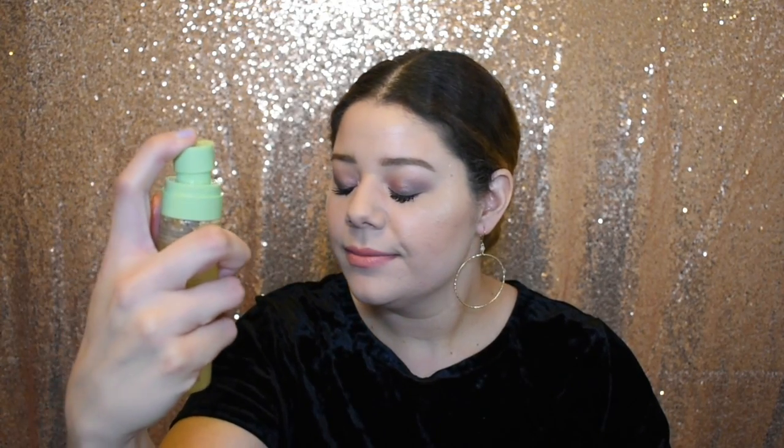And I love the applicator on this. The mist is so fine. I could seriously douse myself in it. It feels so good. And it just gives you such a natural glow without being a grease ball, sweat city, you know? So if you have combo skin and you're looking for a glowy mist, I highly recommend this one. And that's all my favorites for the month of April.